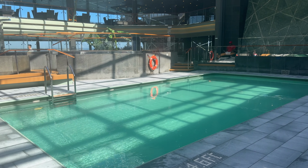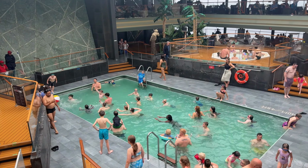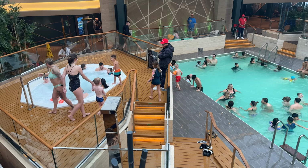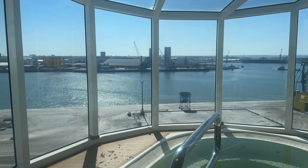The tropical pool, which is indoors, tended to be lively and filled with kids during most days of our cruise. This energetic atmosphere felt more like our local swimming pool than a relaxing venue on board. However, there are several jacuzzis available, and we particularly enjoyed the 2 on the upper level of the Solarium, which offered stunning sea views.